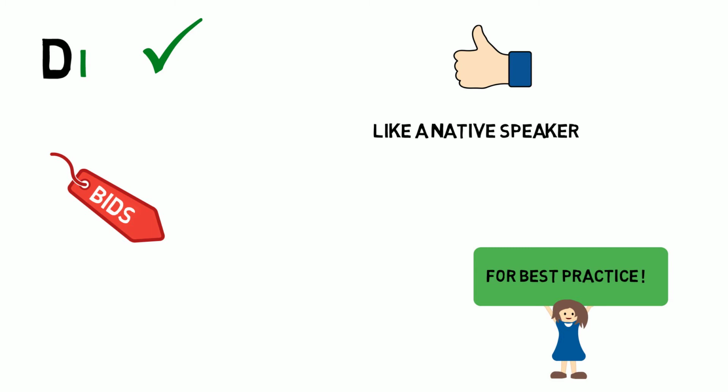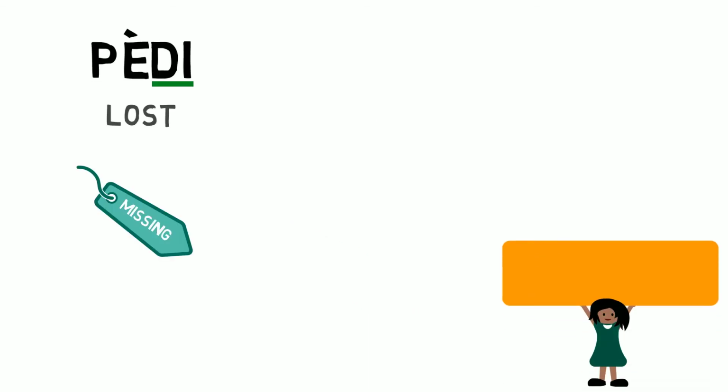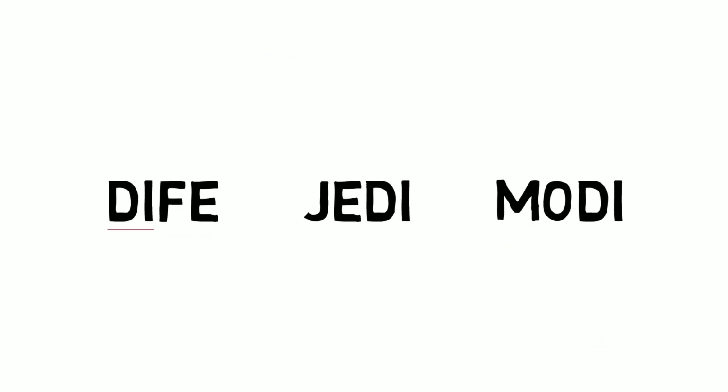So, having this in mind, how would you pronounce this word? Beginners with an accent might pronounce this as pedi, but a more appropriate pronunciation is pedi. And don't forget, notice how each syllable or sound is firm and phonetic. Pedi. So, instead of pronouncing the following words like dife, jeudi, maudit, you should pronounce them as dife, jeudi, maudit, and so on.